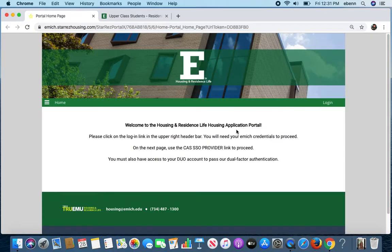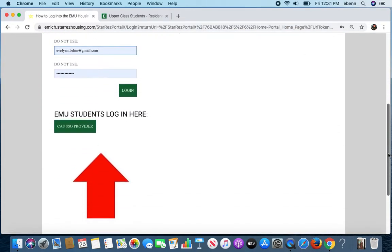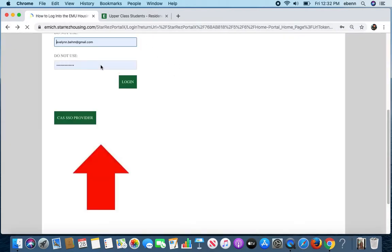So once you log in to the website for the housing portal, you'll scroll down obviously and log in with the CAS SSO provider. So starting when we have the Duo, once you click this button, this will route you out to sign in with your Net ID, and then that will dual authenticate with that Duo system I was just explaining. And then once you authenticate with that, that'll bring you back into the housing application portal. So I would log in with my Net ID, it would route me out to Duo, and then bring me back in. I am not doing that right now though.